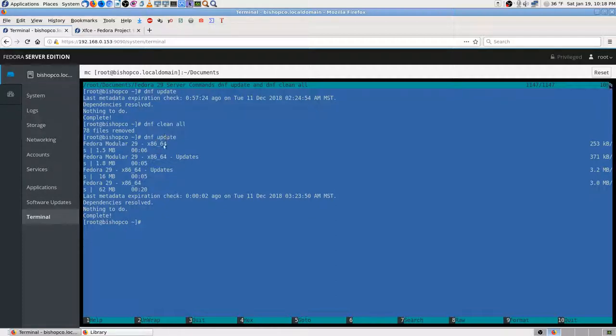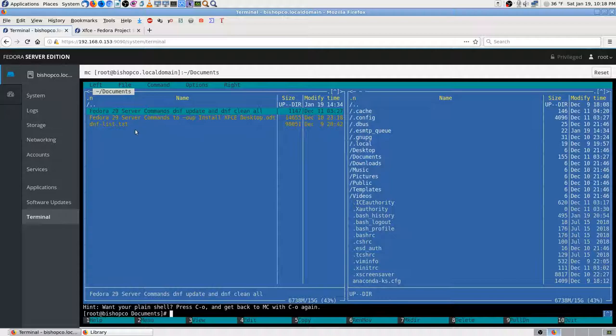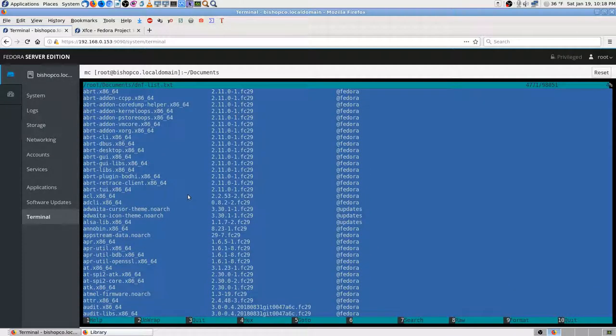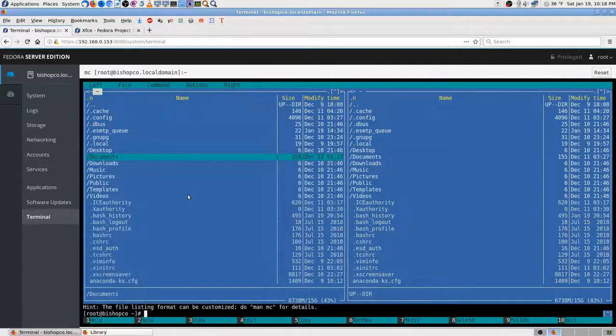Oh, that's what I ran, DNF clean all, then I did DNF update. So it all went, you know, no problems, and then it didn't fix it. Yeah, that's the apps list. I did a complete installed apps list at some point there. I think I made those folders just so I'd have them.